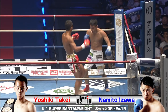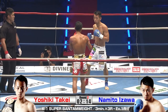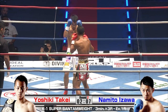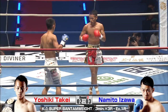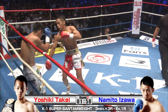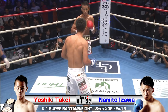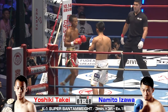Off the ropes. Front kick off the ropes. Smart move. Izawa just wanting to hunt the legs, man. Chop those things down. Ooh, with the heel. Great Takei combo. Just a huge volume with his hands finishing hard. A punch getting through there. And then front kick into the body. Okay, now putting him under a little more pressure. Not moving around the ring so much. That's right. He's meeting him in the middle a bit more.